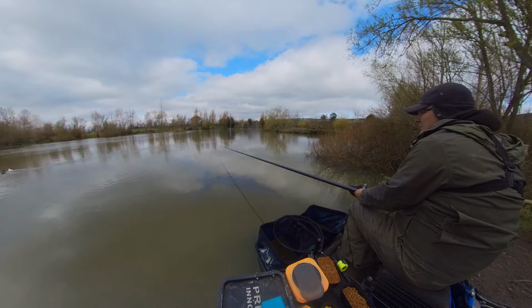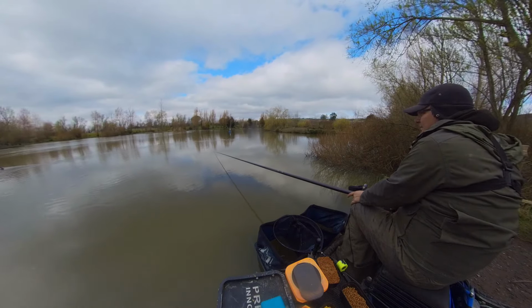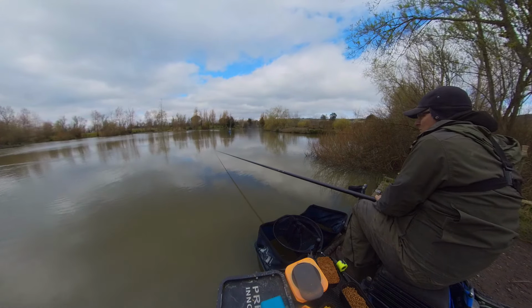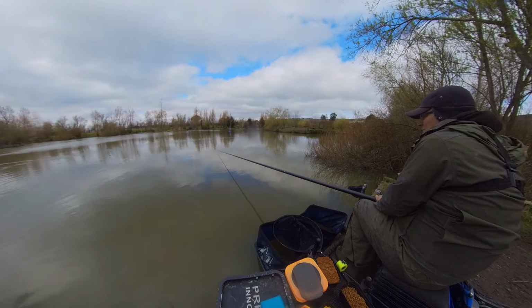It's the second round and I've drawn myself peg 4 on the main lake, which is a great peg. Absolutely no qualms about the peg. It has got potential to win this section. I've set up 3 main lines to start me off.